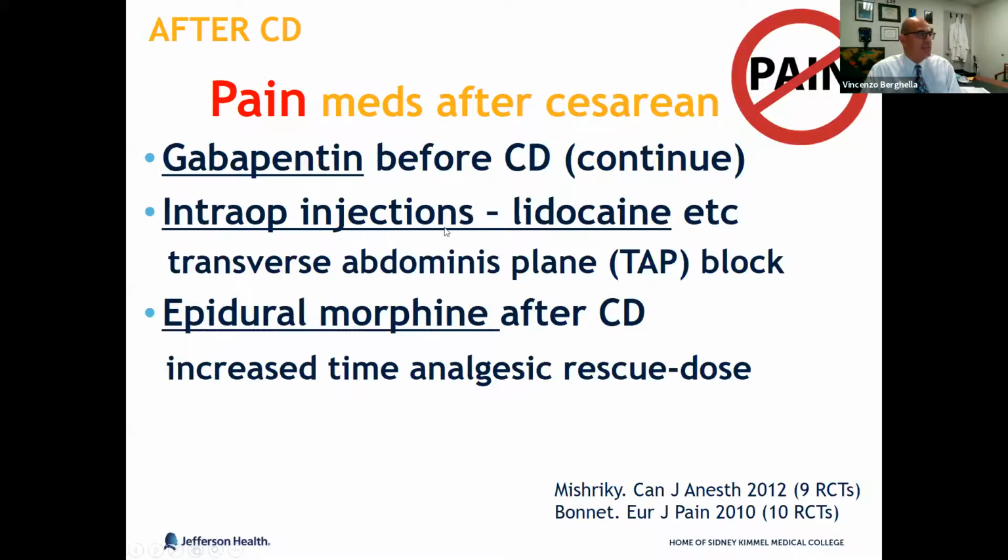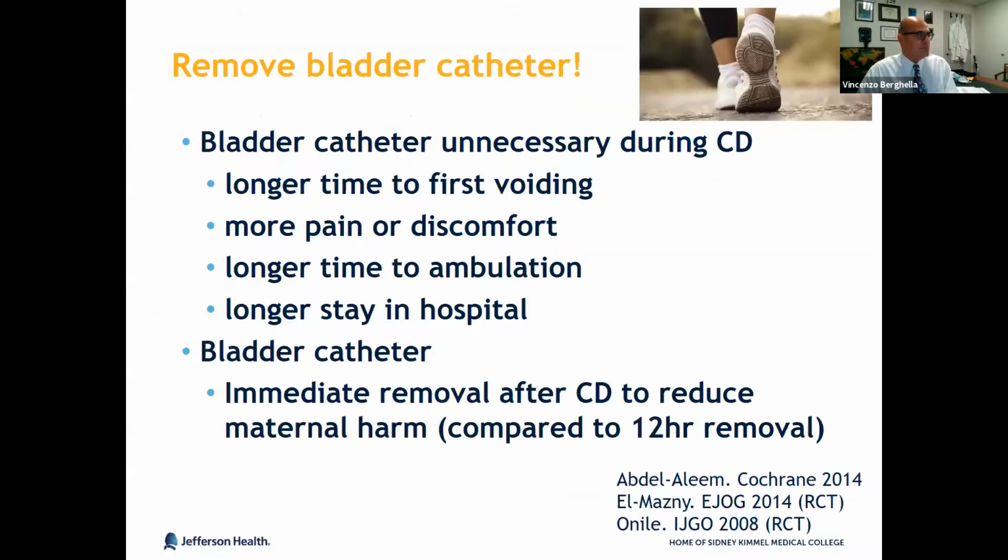We talked about gabapentin. You can also use lidocaine TAP block, with randomized studies showing benefit, and epidural morphine also showing benefit. All of this is to avoid giving opioids by mouth or by IV, and it increases patient satisfaction and decreases pain. As I said, you can avoid the Foley, but if you don't, you can take it out right away. Again, level 1 evidence shows the patient does better, including walking sooner and going home quicker.